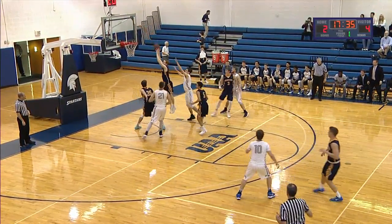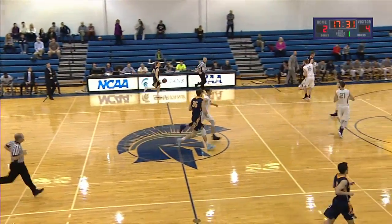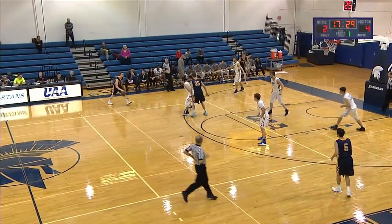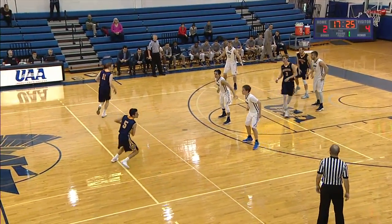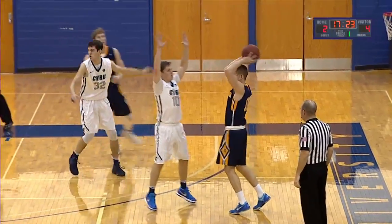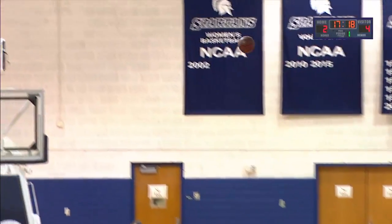That's Zucker for 3, missed it. And Boris Smith with the rebound. And Zucker went 7 of 10 from 3-point range against these guys a season ago. So the Spartans, at least in terms of shooting the 3, they figured it out against these Yellow Jackets a season ago. So got to get those 3 balls falling early.